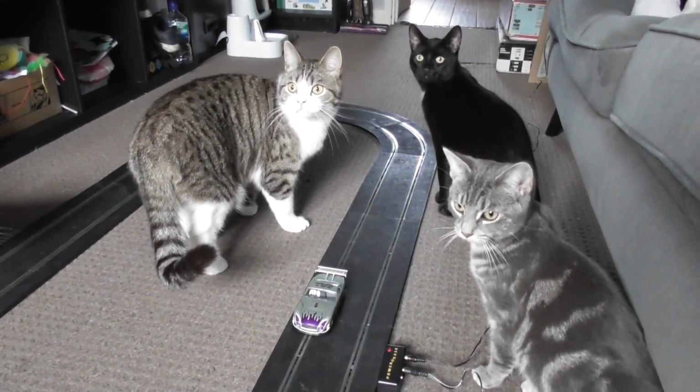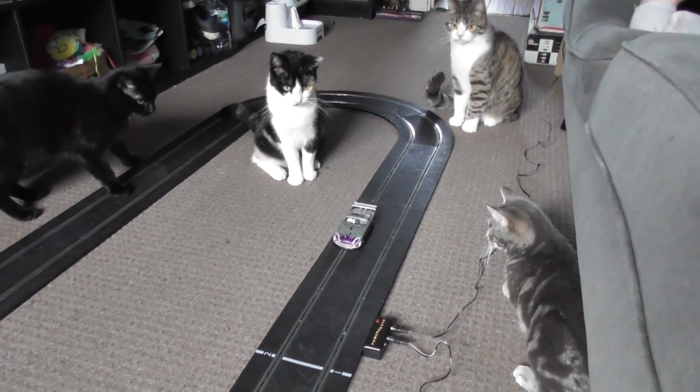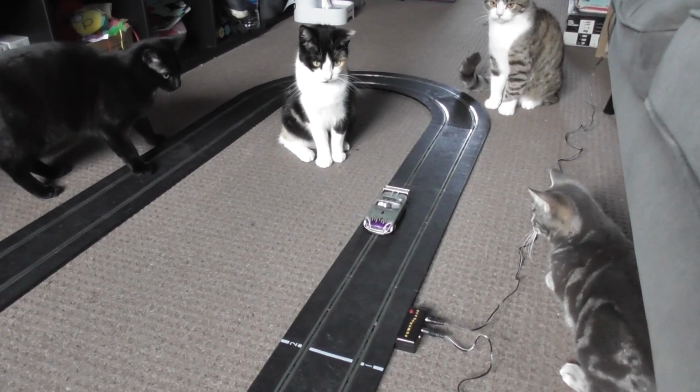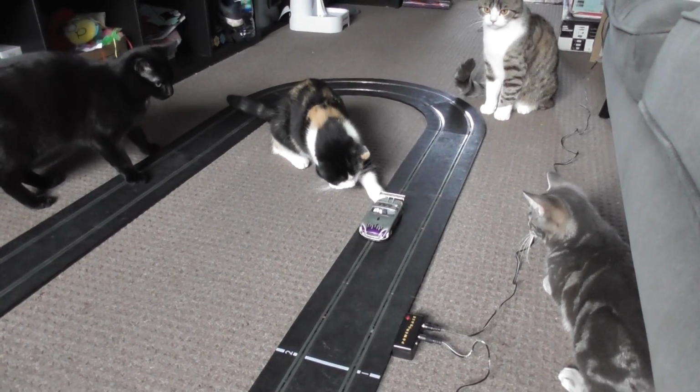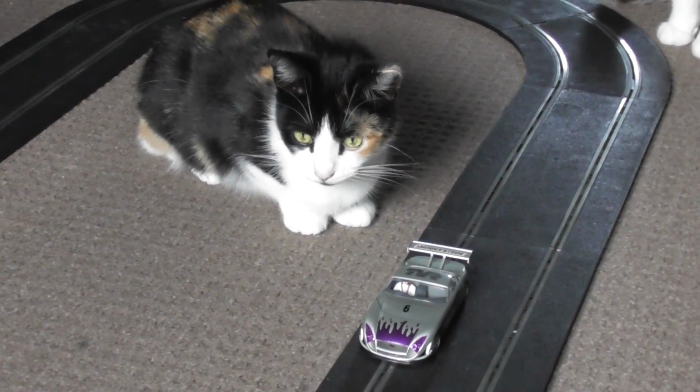Most of them not so happy about that, and I think some car turned up outside, and everybody stops to have a look at that. Again, the fun and games of stop the car and see what they do. Amara is the bravest at trying to bat at the cars.